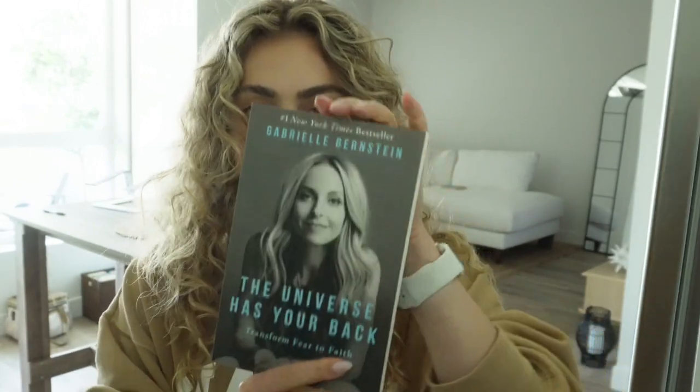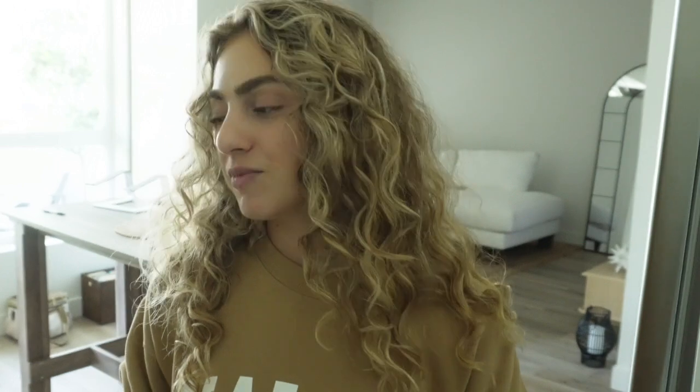Got a new book. This one, it was so spontaneous. I'm really into Colleen Hoover and Taylor Jenkins Reid and those types of authors that make really fun books where you don't have to think too hard. But recently I've been really craving a book that's actually going to fuel my brain and kind of makes me think a little bit differently. So I've been hearing really good things about Gabrielle Bernstein, and the book that I chose from her, she has a bunch, so definitely go check her out, is The Universe Has Your Back. And I'm really excited to start this book. I've heard really great things.